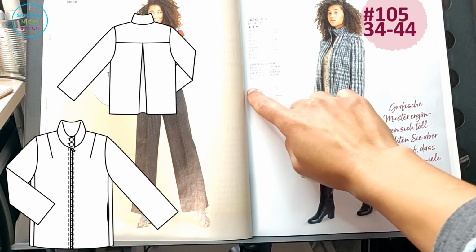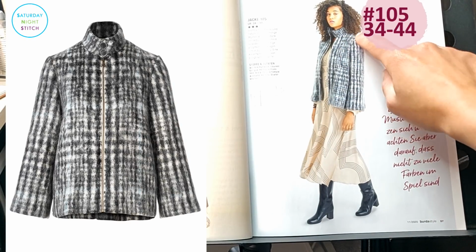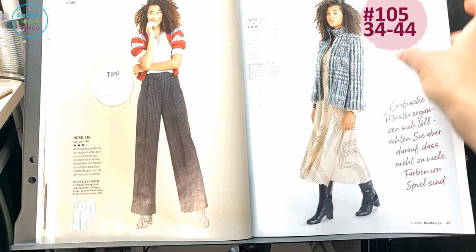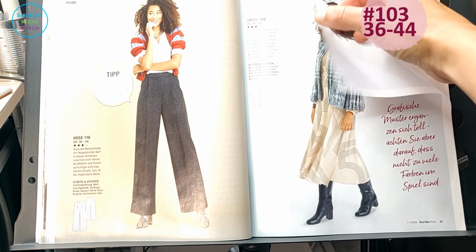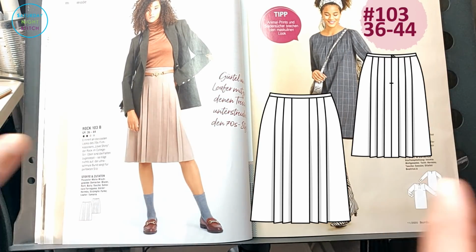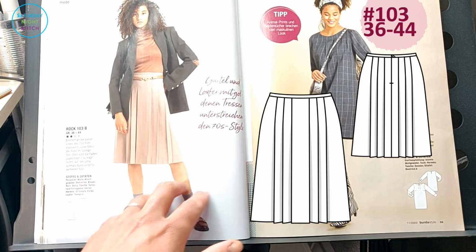And so we've got some shoulder darts to give a little bit of shaping at the top here, and then we've got the stand collar. I liked this one, so I like to mark out the ones that I like initially and then carry them forward.